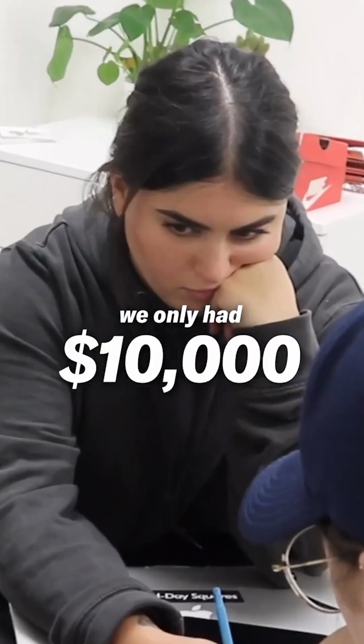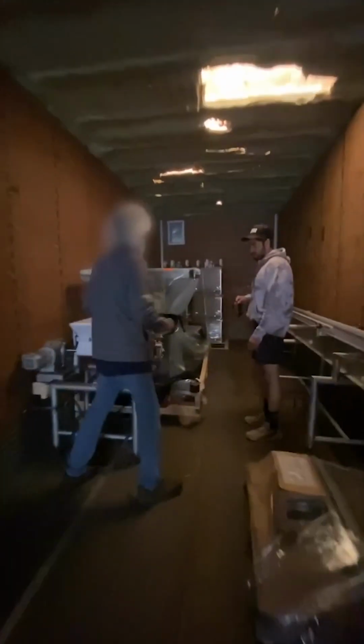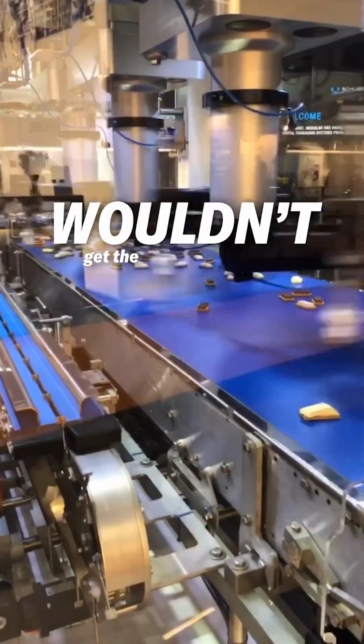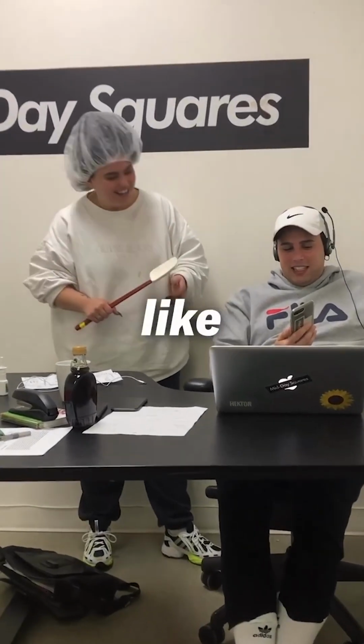We only had $10K in the bank, and so to pay for all of it, we needed the government to approve us a loan. But here's the issue. When you order a big machine, it takes months for the manufacturer to make and ship it to you. If we waited for approval on the loan, then we wouldn't get the machinery in time. So we ordered it without having the funds to cover it. Sometimes you have to take a massive risk. Obviously, since you're listening to this, we did get approved on our loan. That's the hardest thing. You've never seen money like this in your bank again.